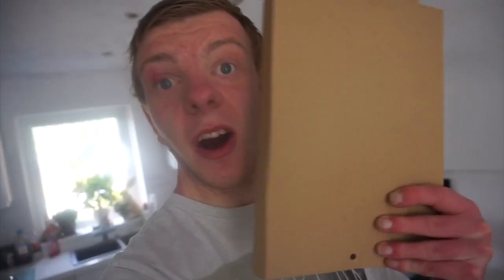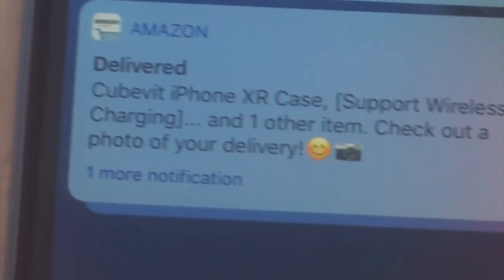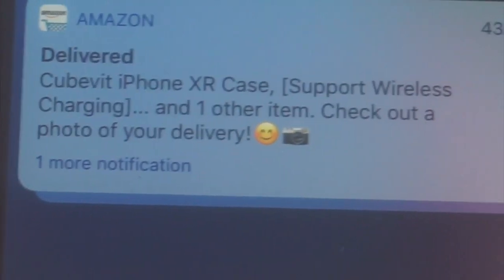So, it's Sunday afternoon. I've just got home from work and I'm just about to get out of my work uniform. I got an Amazon delivery! Look at this, right? This is what my delivery is. It says, look, delivered, iPhone XR case, supports wireless, and one other. Check out a photo of your delivery, and there's even a photo of my delivery where it is. So this is what I got. As you guys are now aware, I got an iPhone XR case for my iPhone.